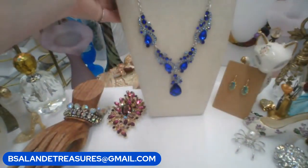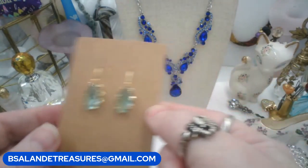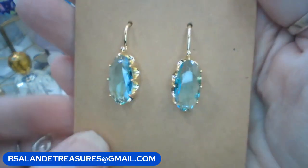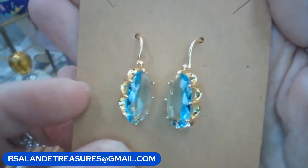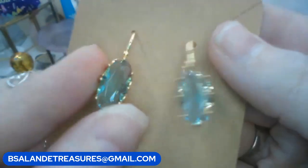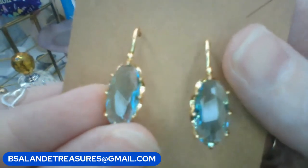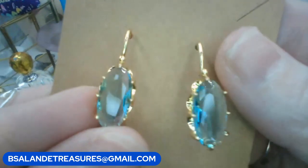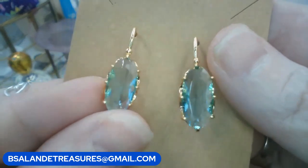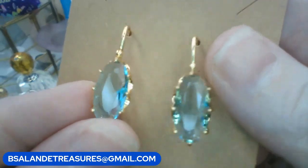And then let's do some earrings. So these are really pretty glass, faceted glass. It's a light, light blue. So keyword light blue earrings, and these are going to be a $10 buy it now.